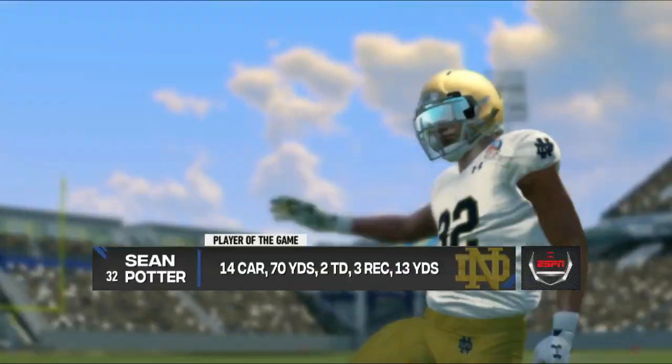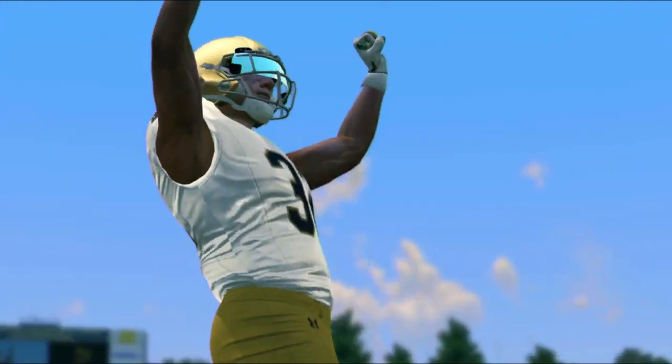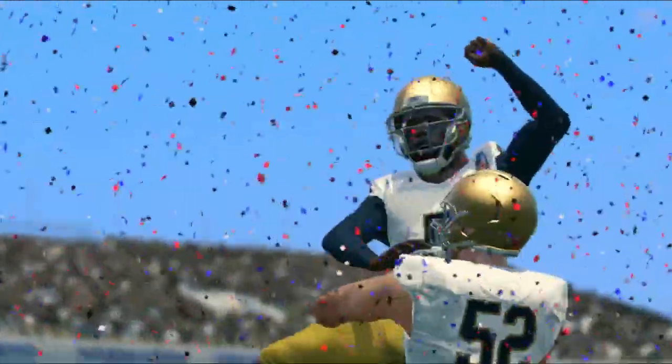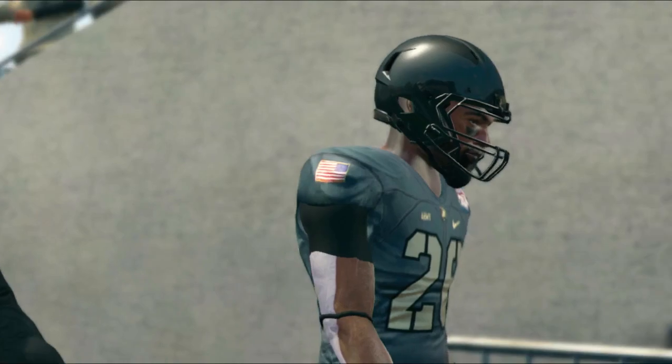Here's another look at our selection for the EA Sports Player of the Game. For the Fighting Irish, they win another one late in the season, giving them an 8-5 record. And for Army, they drop below 500 on the season with today's loss.